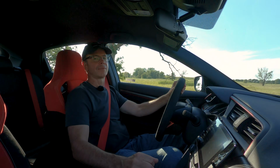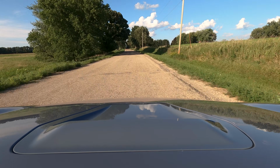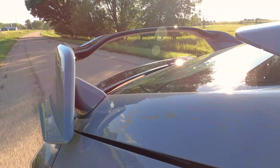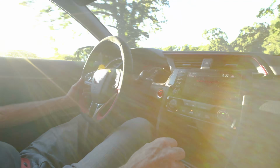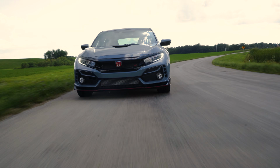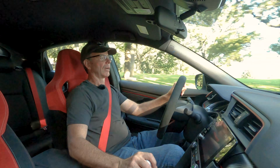The car does have pretty effective rev matching, which some of us like to turn off. If you are very familiar with the car, you may want to do that throttle blipping yourself. I actually think this car does it quite well. Clutch in this car is surprisingly light for a 300 horsepower car. Very nice. The shifter, very nice for a front-wheel drive car.